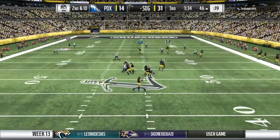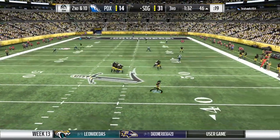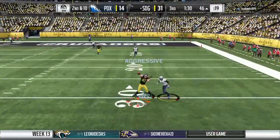In fact, before the game, he was talking to us, and he's like, hey, these pants make me look fat? And we said, nah, man.